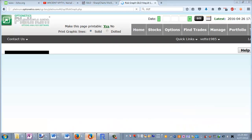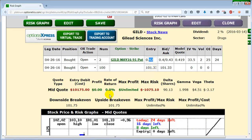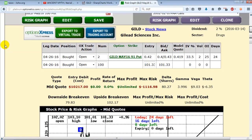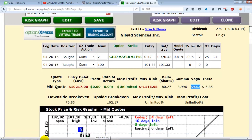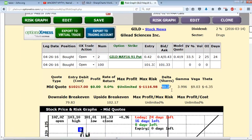And now, unlike the married put, where you're spending $42, you're now spending $80. But the advantage of that is that you really do get to profit when Guild falls. So here now your Vega is doubled. Theta is also doubled, so that's what you need to worry about. And you're dropping in Delta. But the idea now is that you have a married put plus another put.